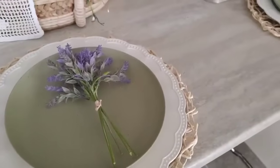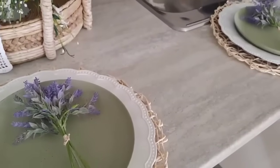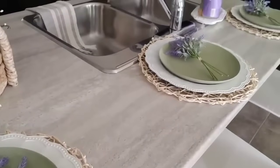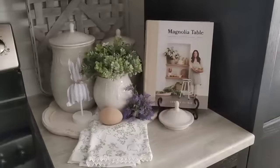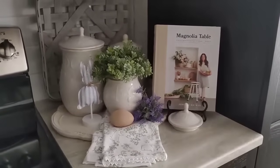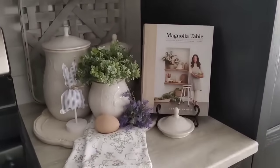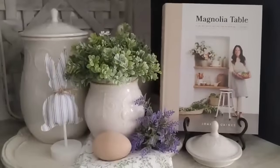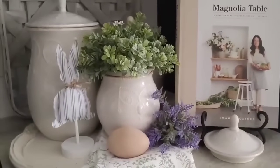On our island, I added these really cute green plates. They do have some speckling on them. And then I added some little lavender touches that I actually got from Michael's this year. I think they're so cute. In this little corner of the kitchen, I just added a cookbook, a little bunny and an egg and some greenery. And to me, it just says spring, and everything looks really fresh.